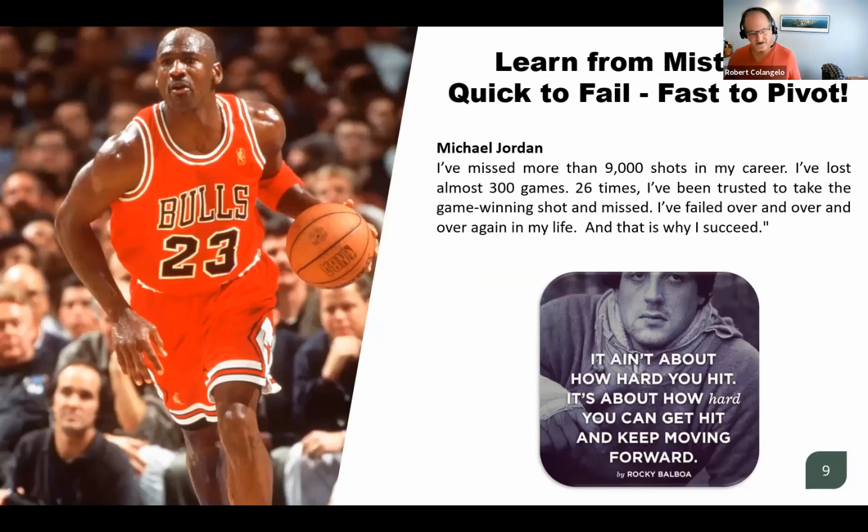I grew up in Chicago. I was lucky enough, I was never a basketball fan, but I was a Michael Jordan fan. And watched him win 6 championships. And I didn't know this about Michael Jordan, but he missed 9,000 shots in his career. Wow, that sounds like a failure. He lost 300 games. 26 times his teammates counted on him to make that final game-winning shot, and he missed. What he said is it was failure that made him successful.